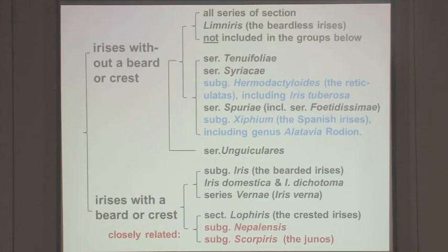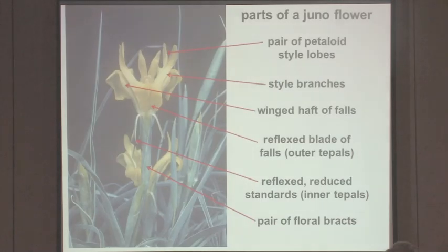And subgenus Nepalensis has evolved to monsoon type of weather systems with a winter dormancy, whereas the Junos have evolved to a Mediterranean climate, so they're active or root active in the winter and completely dormant in the summer. But apart from that, they are closely related, and that is certainly justified by their pollen, which I'll show you in a moment. Parts of a Juno flower, I'm sure you're all familiar with it, but I'll talk about some characters, including flower parts, later on.